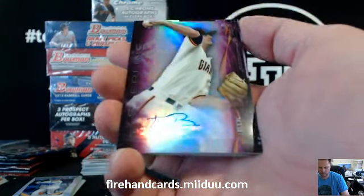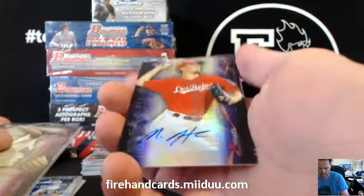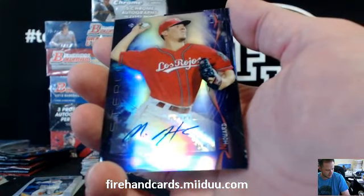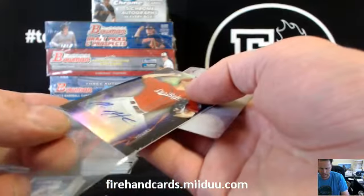Ex-NHLer. Giants. Then we got a purple. Nick Howard for the Reds. Purples are numbered out of 50, for Dylan J. 41. And the plate going to the Cubs.